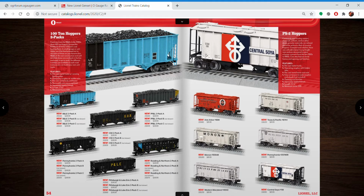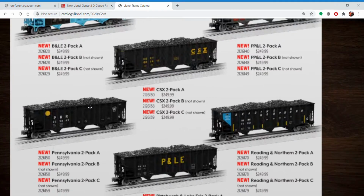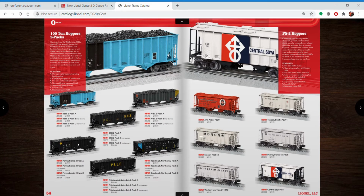Then we have the other huge highlight for me, which is these PS2 Hoppers. Now, Lionel made a coal set a number of years ago that had some of these in there, so this is kind of an add-on to that. So I'll eventually do them. I'll do all 6, but for now I'm not going to pre-order them, but I'll do them one day.